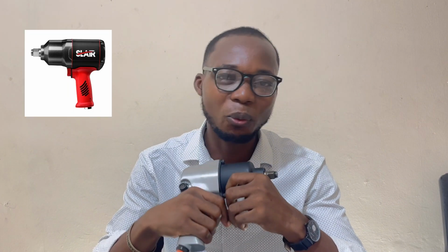The third reason why you need and must have an impact wrench is versatility. Impact wrenches come in different sizes and different configurations. This particular one is a pneumatic half-inch impact wrench, but there are other sizes such as quarter-inch, half-inch, 1 inch, and others, making them very convenient for working in spaces or angles that would otherwise be very difficult for loosening or tightening bolts and nuts.